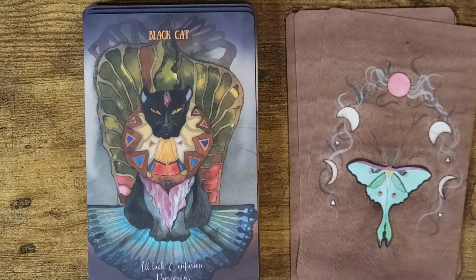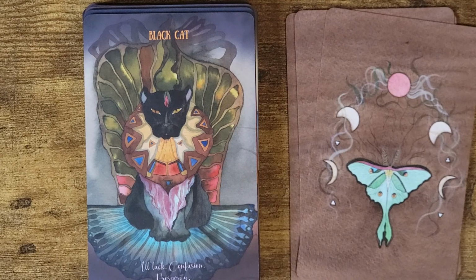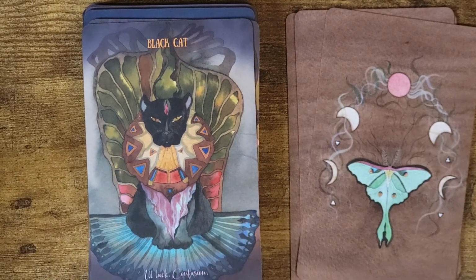Black cat. Ill luck, confusion, and prosperity. See, I can't read it. I don't like that. That's a problem for me. It says ill luck, confusion, and prosperity. Okay, so it is what it is. It looks like an Egyptian cat, right? Like a very honored cat.